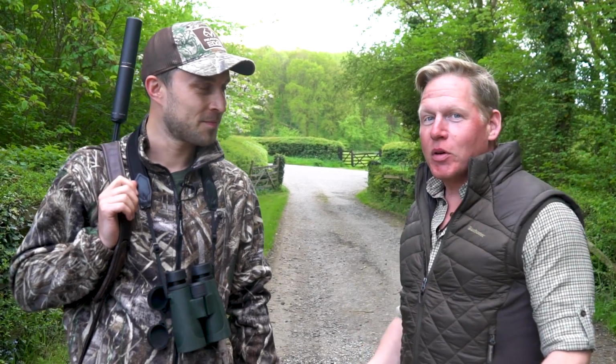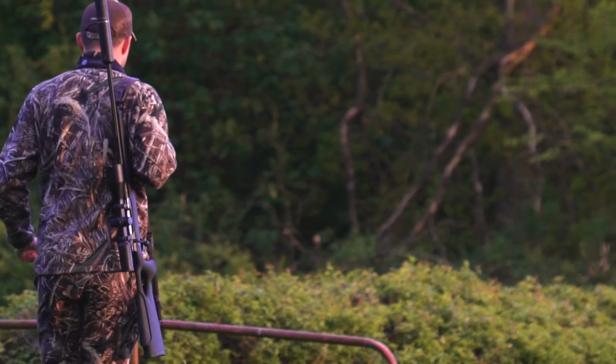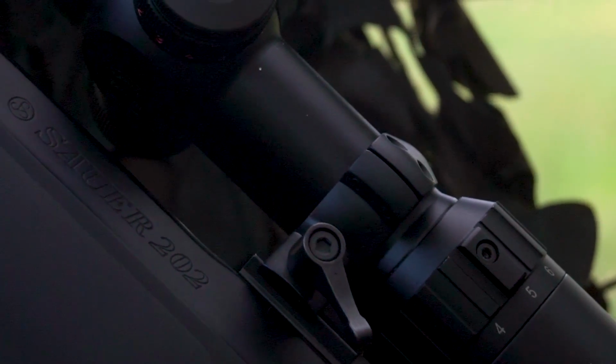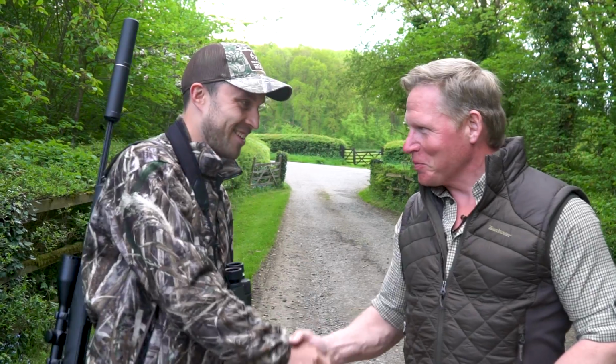So Frank's used to shooting a Merkel RX Helix, and today it's a little bit different. It's our 202 bolt action rifle, and it's one that I've used quite a lot myself over the years. So I hope it works well for you tonight, and we better get you out in the seat. Absolutely. Good luck. Thank you very much.